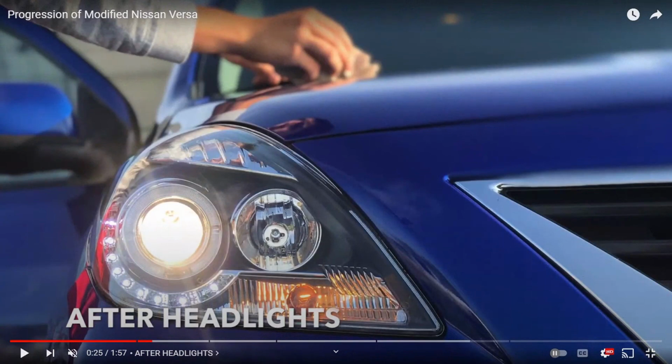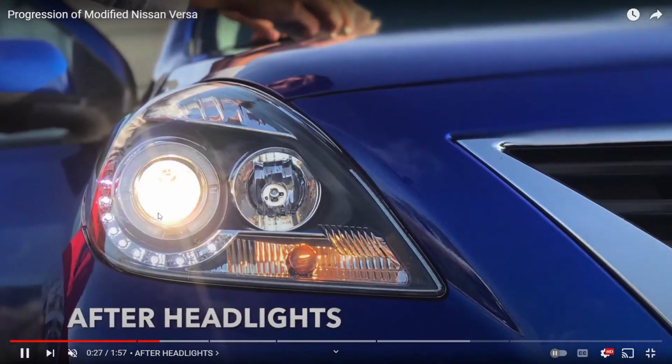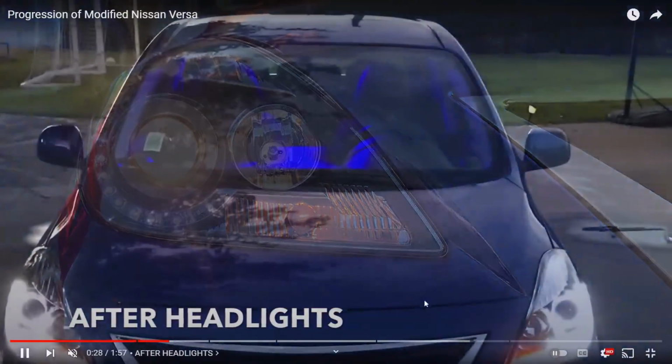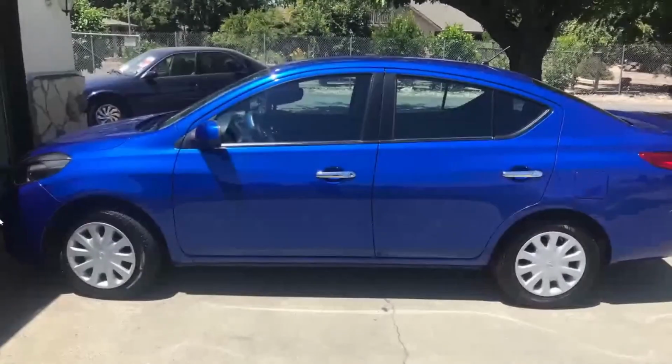A lot of times, Nissan has a lot of these crazy looking cars, especially the Nissan Altima. It has these headlights and they're doing all these things. That's a really important modification to be doing. And this is exactly what this person is doing. And he's just talking about what it looks like after the headlights.